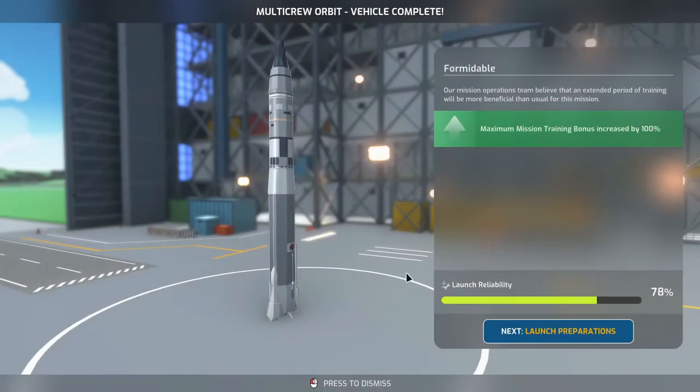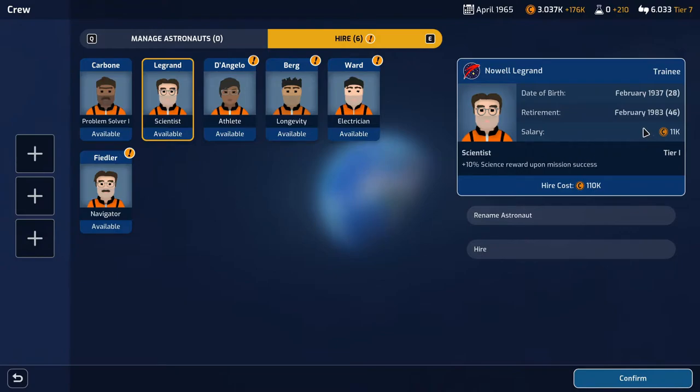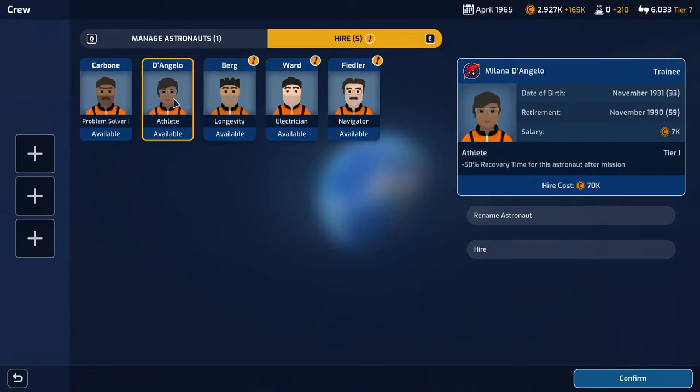And here we go for the multi-crew orbit. Maximum mission training bonus increased by 100%. Not bad. All right, we need to hire some astronauts. Unfortunately, Dinky won't be going. She will be missed. Noël Legrand is going to be hired. He retires in 1983, but he's a scientist and he's the only scientist there. So, you're hired. Minus 50% recovery time for this astronaut after mission. Oh, that's not bad, actually.